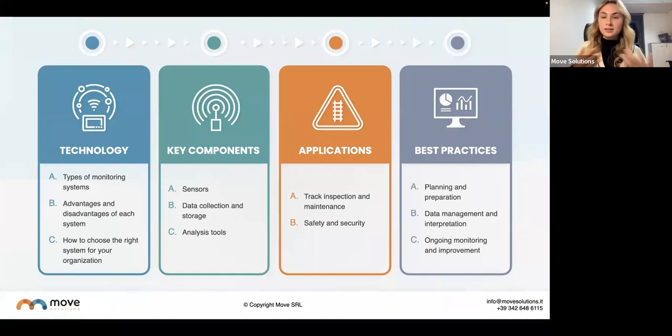To get into the webinar, this is the overview of the webinar. Today we're going to be hitting 4 main points. First, the technology: going over the different types of monitoring systems. There are some different types out there. We don't do every single type of monitoring for rail, but the types that we do, we feel are really important for the rail market. Then the advantages and disadvantages of each system, and how to choose the right system for your organization or your project. Second, the key components: the sensors, the analysis tools, and the data collection and storage. Third, the applications: the various applications where we use our sensors the most, where they make the most sense, and where our customers have the most needs. And also the best practices: planning and preparation, installation, data management and interpretation, and the overall ongoing monitoring.